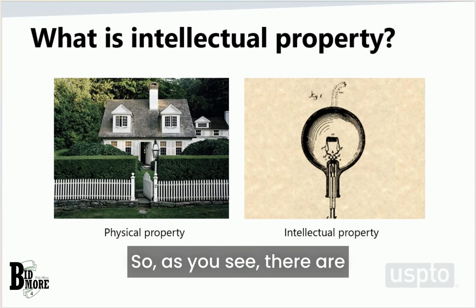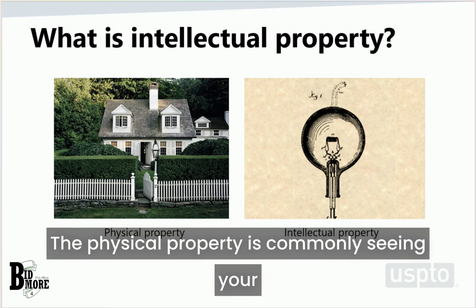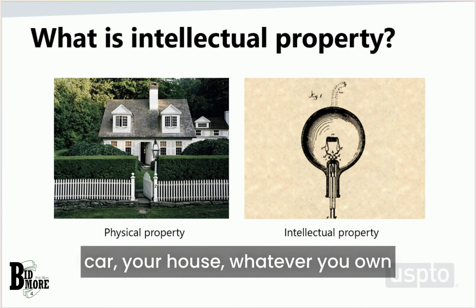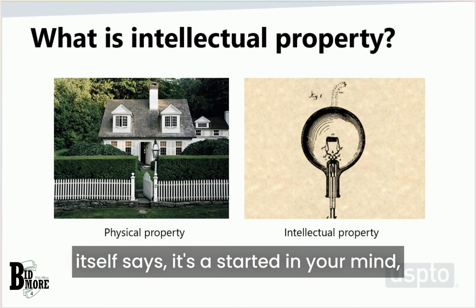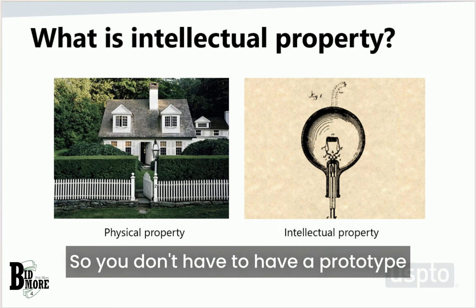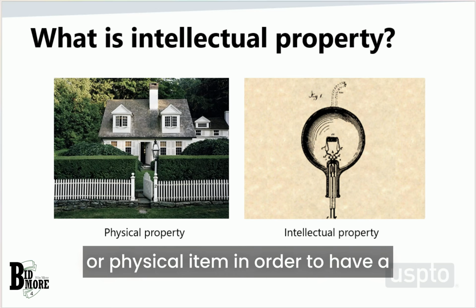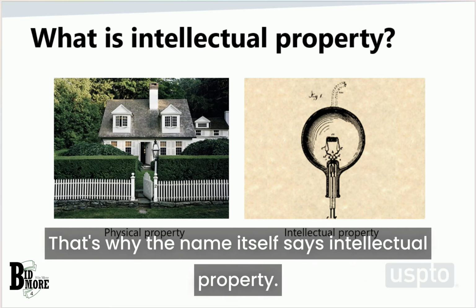So as you see, there are physical property and intellectual property. The physical property, it's commonly your car, your house, whatever you own physically. The intellectual property is, as the name itself says, it starts in your mind. So it's all in your mind. So you don't have to have a prototype or physical item in order to have a patent or to have intellectual property. That's why the name itself says intellectual property.